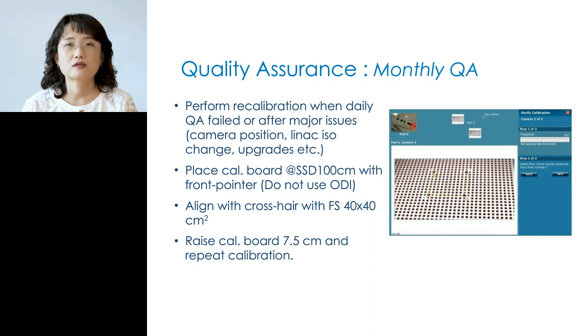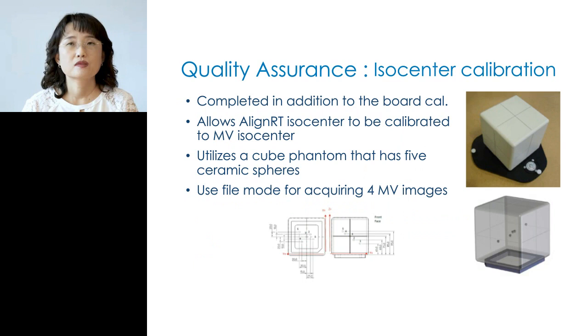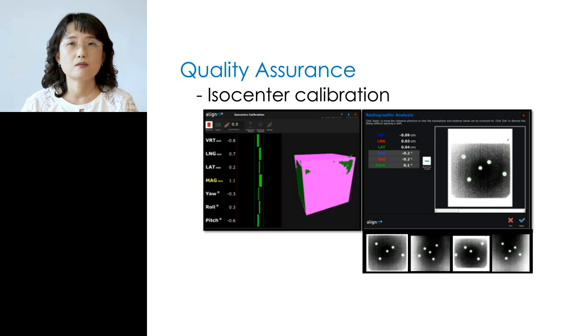Once the monthly QA is complete, the ISO center calibration can be used for fine-tuning the ISO center of the AlignRT camera with the MV treatment beam ISO center. 5 ceramic fiducials in the phantom will provide 6D calibration information. The treatment machine acquires 4 MV orthogonal images and processes them in the ISO center calibration module. The radiographic analysis will provide the fine-tuning of the monthly calibration.